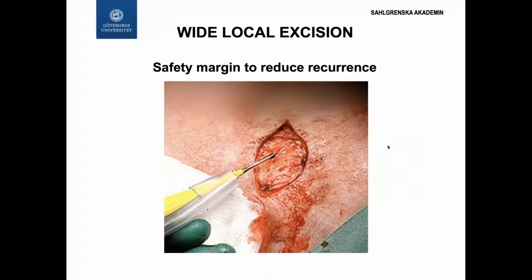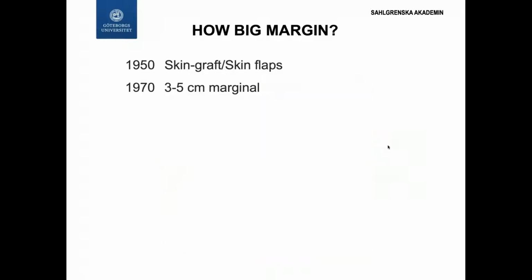What to do next? The next thing is to do wide local excision, and that is basically a safety margin to reduce recurrence. The question is, how much do you cut away? This has been discussed in the melanoma community for many years. We have to remember that when we started doing melanoma surgeries in the early 1900s, we used big margins, and we always did lymph node surgery to remove all the lymph nodes. So in the 50s, we did a lot of skin grafting, skin flaps, and amputations. But in the 70s, it started to decrease the surgical morbidity.